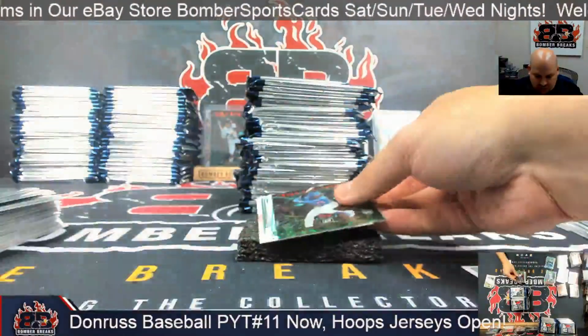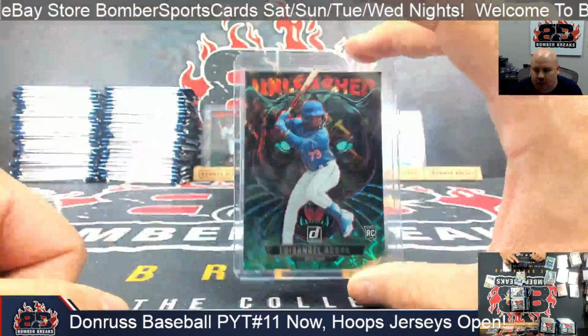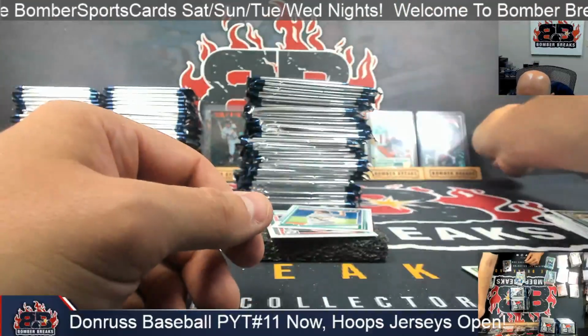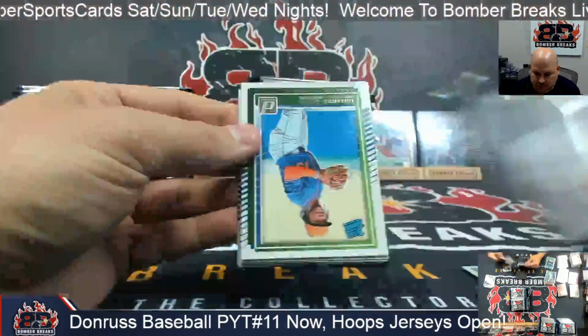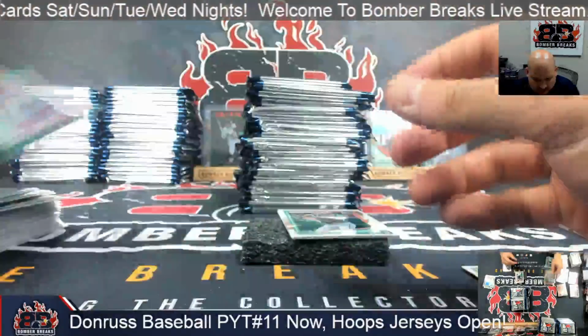Here, it's Luis Angel Acuna, Unleashed Green. This is 13 out of just 25 for the Mets. Nice looking hit there. Was that Scott? It is Scott to 25 on the Acuna Green. We've got Christian Moore for the Angels to 299.